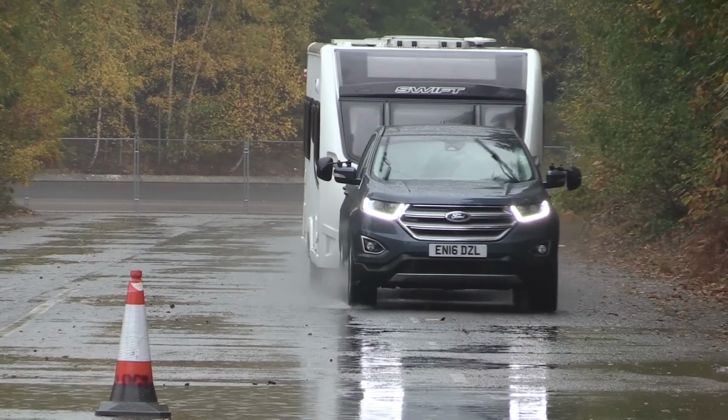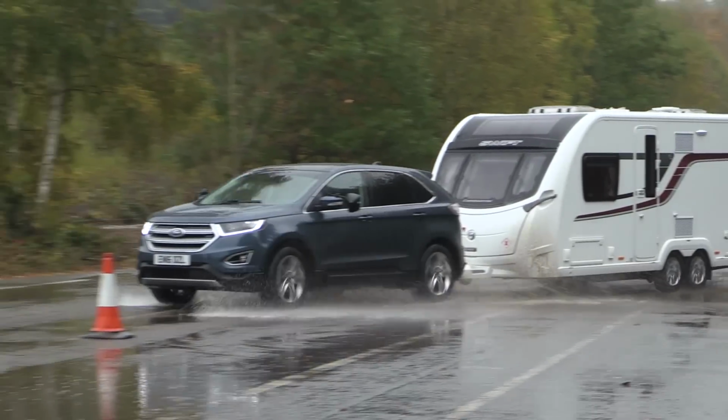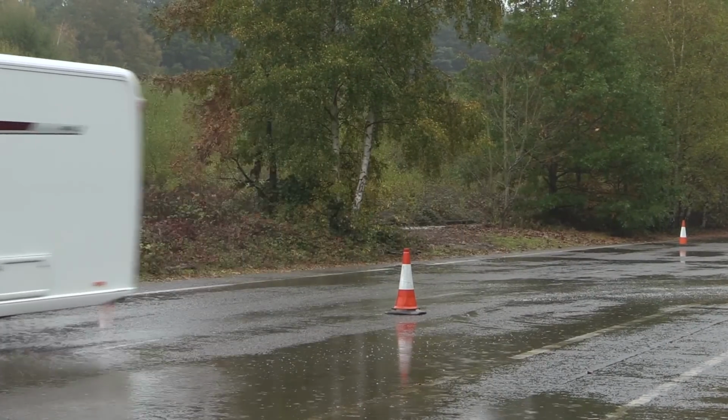It feels unshakable at 60 miles per hour and seems unfazed by crosswinds or overtaking HGVs and coaches. The big Ford wasn't quite so comfortable in our lane change test though, leaning heavily on its outside tyres with some pushing and shoving from the Caravan.